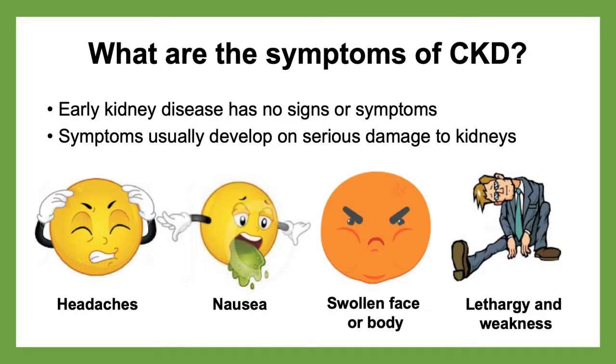What are the symptoms of chronic kidney disease? Early kidney disease has no signs or symptoms. This means that the individual doesn't feel any problems. Symptoms usually develop when serious damage to the kidneys has been done.